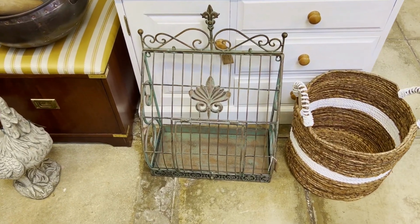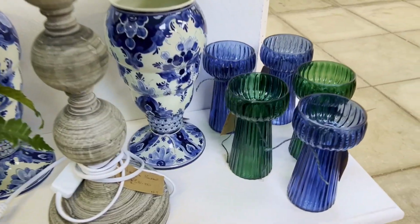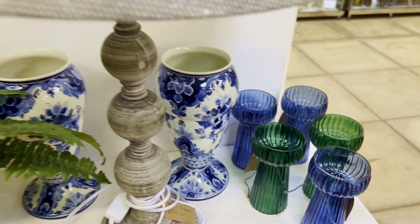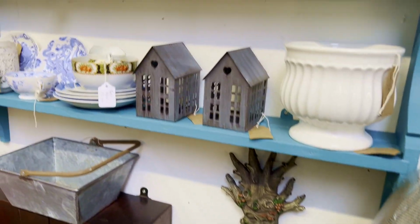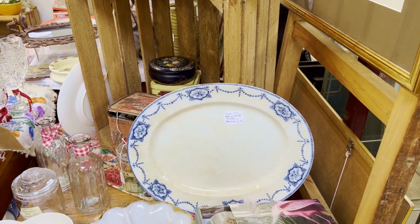They also have a mix of new pieces as well, at least some of the sellers do. I think there are about 80 sellers that all have a booth or like different sections, so that's always interesting. You never really know what you're gonna find.